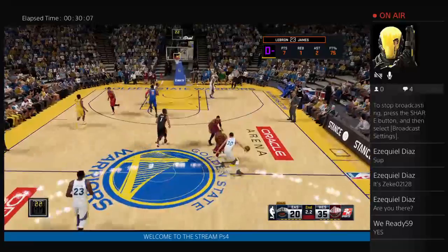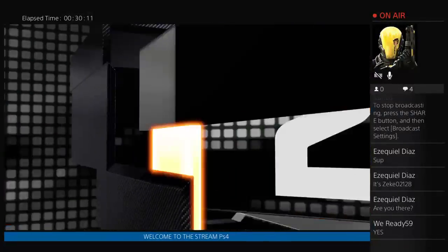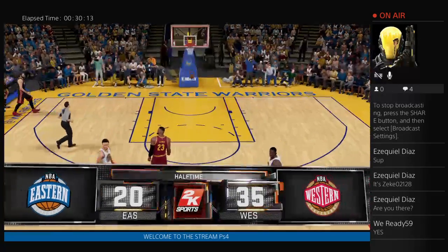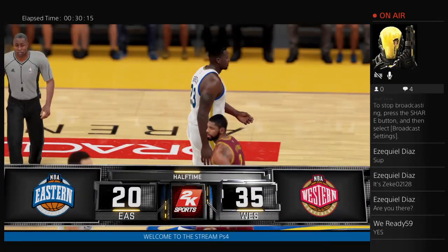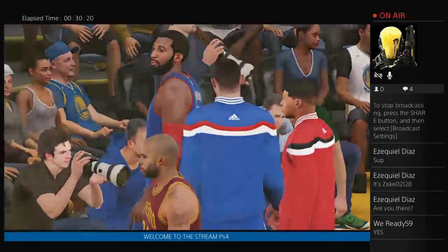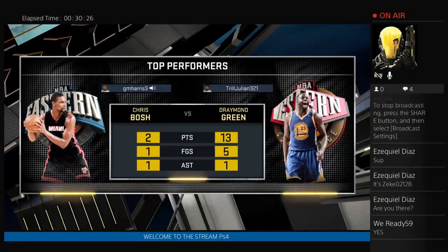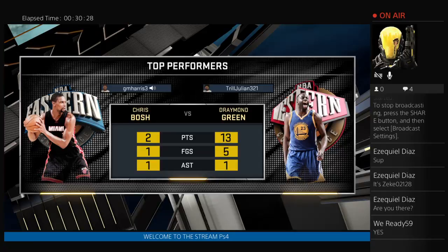Just 4 seconds left to play here in the 2nd quarter. And that does it for the first half of play. West All-Stars lead by 15. We'll see you after halftime for the beginning of the 3rd quarter.